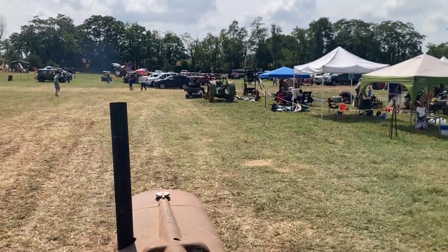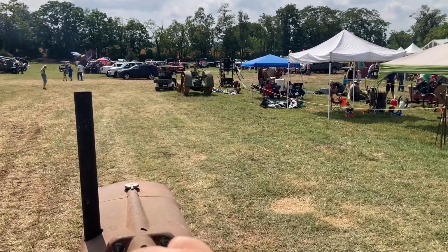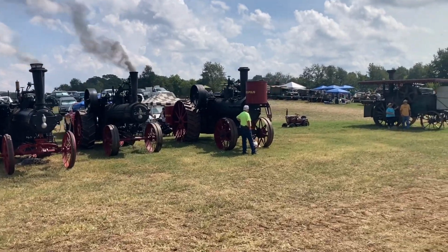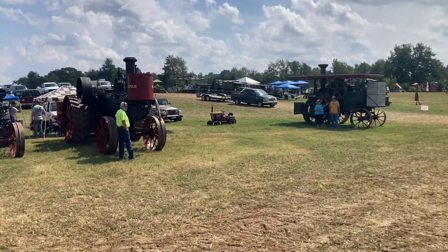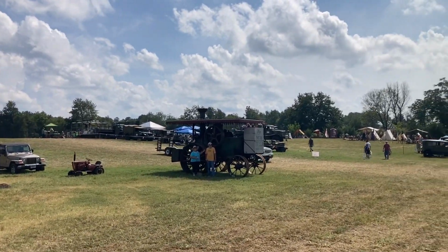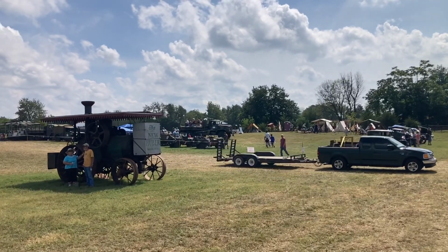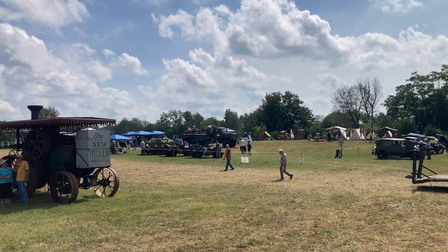There's a lot of stuff here I'm gonna miss. So if you want to see it all, you better just come on down here next year. Later on, they get these steam engines out there and hook up to the plow. We're gonna get some of that, hopefully. They got a whole military thing going on over here. That's where old Bessie came from. Everybody loaded up in the back of Bessie. That's Bessie over there. Getting unloaded.